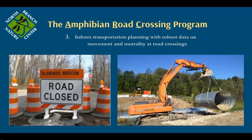The third goal involves working with local and regional planners to use data gathered by our volunteers to change transportation infrastructure and make it safer for amphibians. This might include closing roads at peak times when amphibians are moving, or oversizing culverts and other infrastructure.